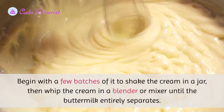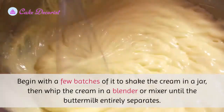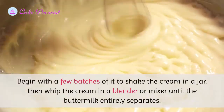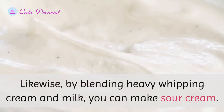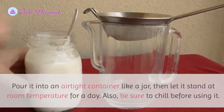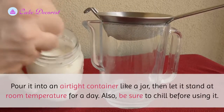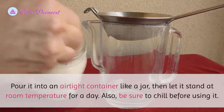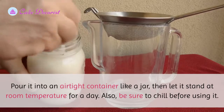Begin with a few batches of it to shake the cream in a jar, then whip the cream in a blender or mixer until the buttermilk entirely separates. Likewise, by blending heavy whipping cream and milk, you can make sour cream. Pour it into an airtight container like a jar, then let it stand at room temperature for a day. Also, be sure to chill before using it.